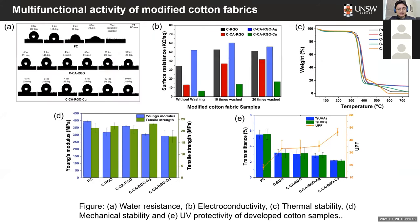However, after characterization, we assessed the multifunctional activity of our developed fabrics. From the figure, we can see our developed cotton fabric showed excellent water resistance. Here we can see on the top figure and on the left figure, the water droplets are absorbed within the cotton surface within 7 seconds, whereas in the last one, the copper and graphene coated fabric, even after 90 seconds, the water droplets were still the same. That means it has high water resistance.